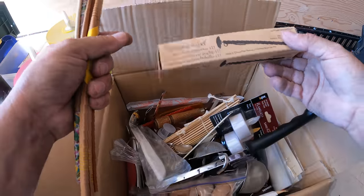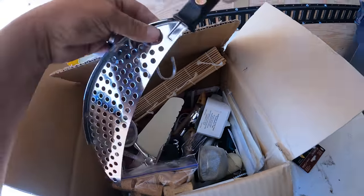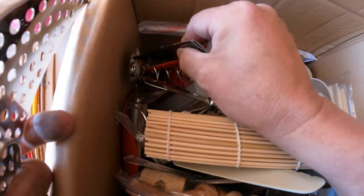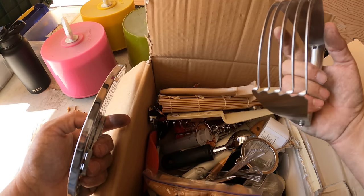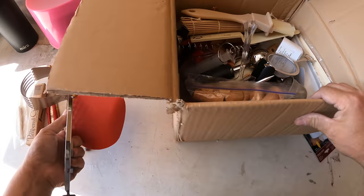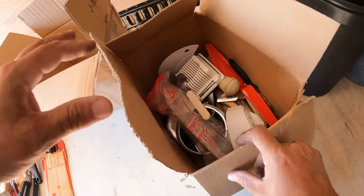Pampered Chef thermometer. What's that? Pampered Chef paring knife. Ooh, that's nice. Revereware strainer. There's quite a few paring knives in here. Those are very sharp, so I'm gonna be a little bit careful. There's another Pampered Chef piece right there. There's something in here I want to get out. Dang it. I'm gonna have to get it all out. Okay, I got all the stuff out. This is all going to the market right there.